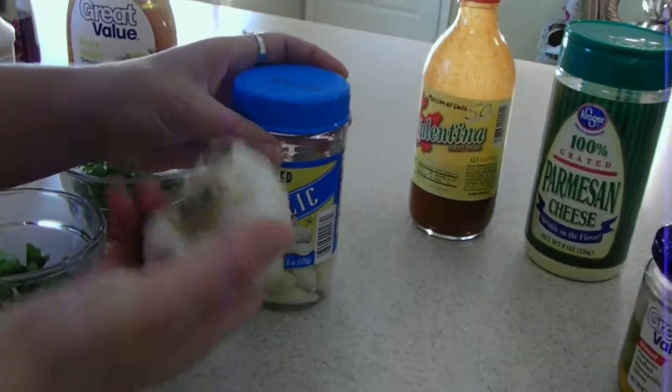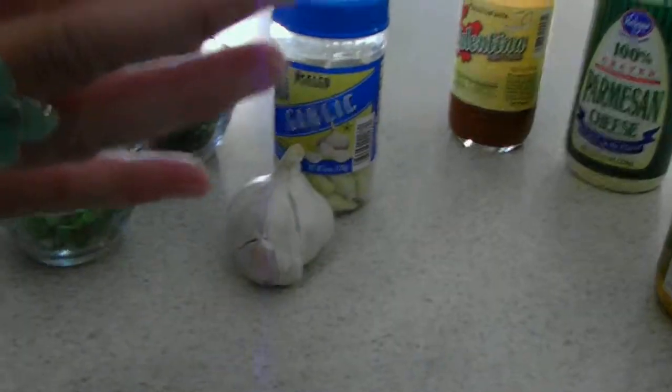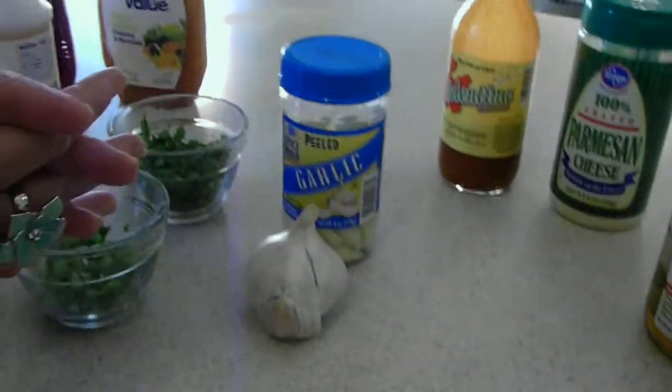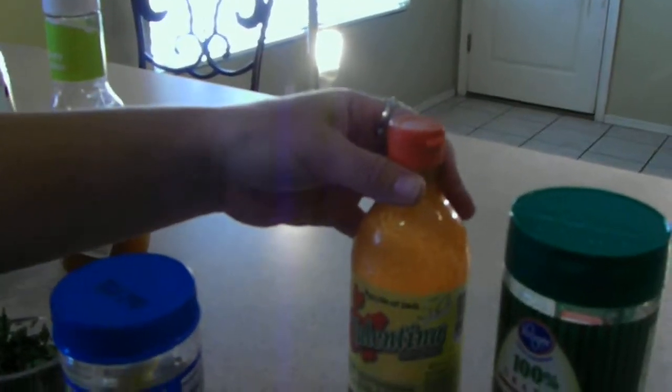Garlic. Go crazy with garlic. Garlic is so good for us. And actually, the more that you torture garlic, I call it, the more that you pound it, smash it, and chop it, and mince it, the better it is for you because it releases more benefits as you're doing that. Salsas are great. They are no calorie, they're no sugar, and they're just a great way to spice up a lot of different dishes without adding anything harmful.